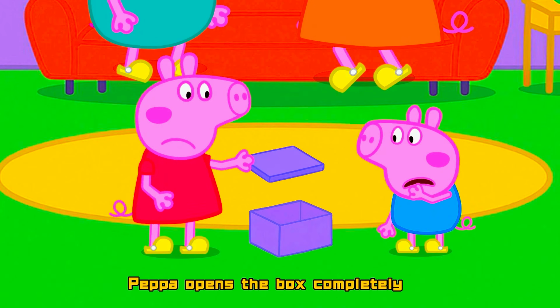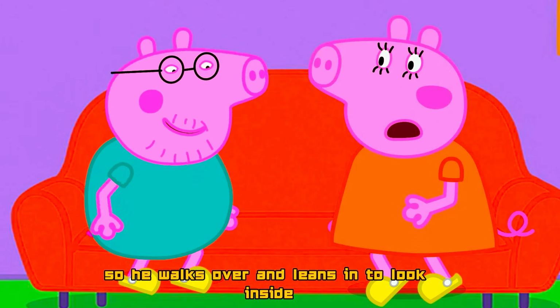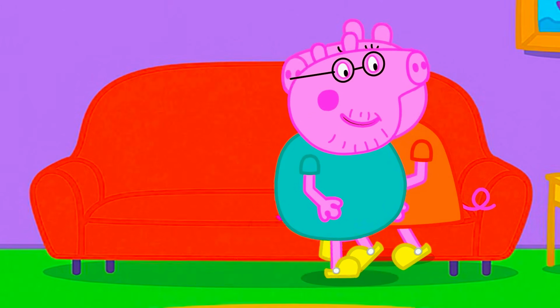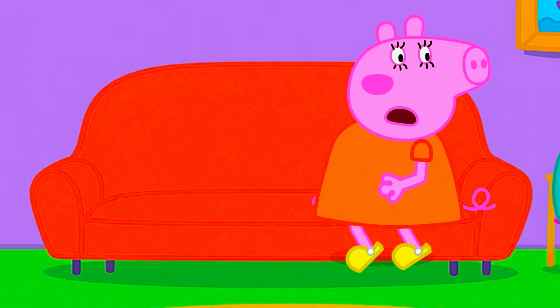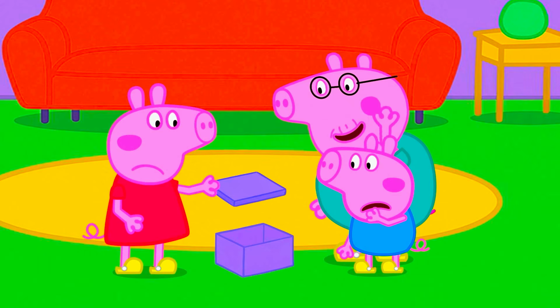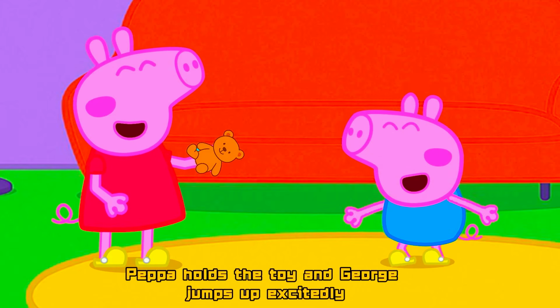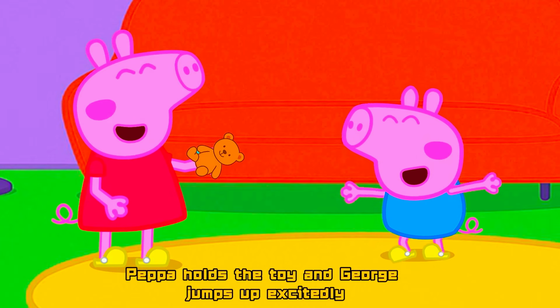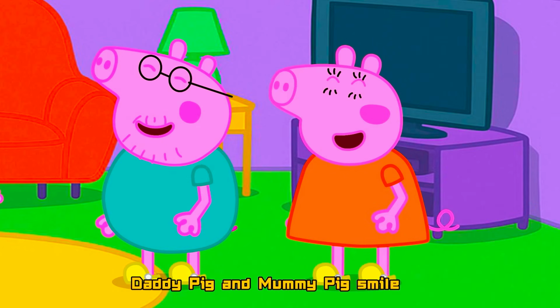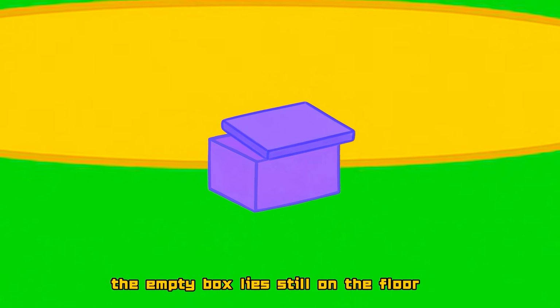Peppa opens the box completely. Daddy Pig sees it from a distance, so he walks over and leans in to look inside. Inside are a few toys. Peppa holds the toy, and George jumps up excitedly. Daddy Pig and Mummy Pig smile. The empty box lies still on the floor.